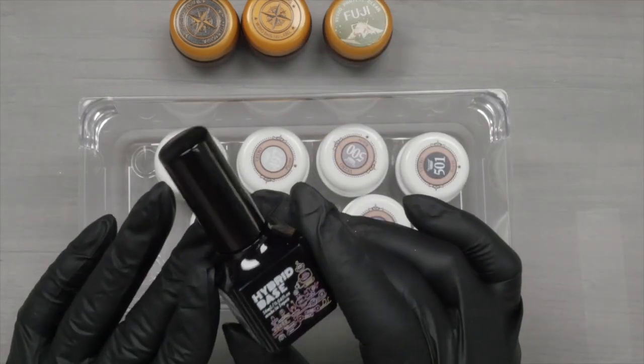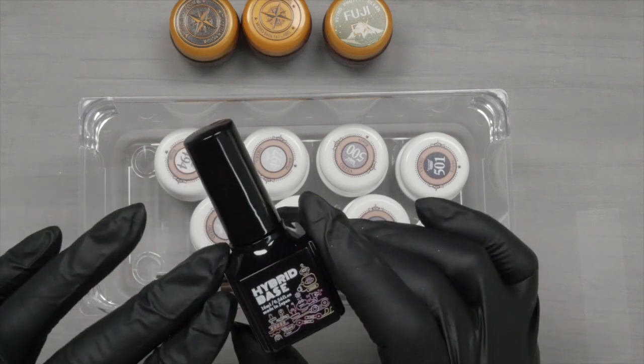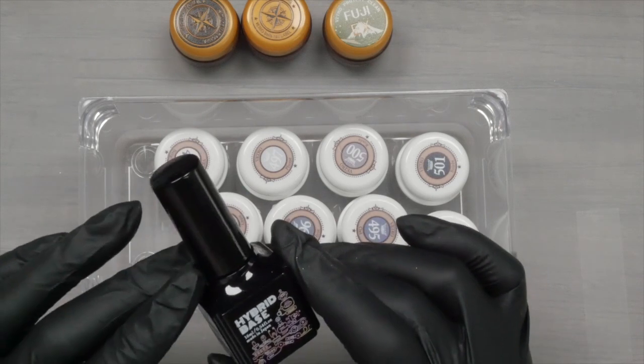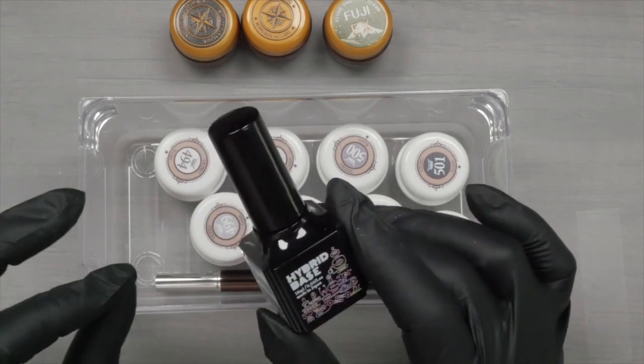Next up is hybrid base. Hybrid base is, you can say, a temporary base, although it does last for many, many weeks. So I wouldn't say it'll come off tomorrow or next week. You actually could just peel it off, which is crazy.